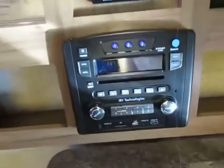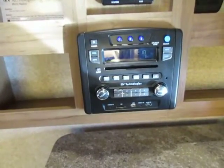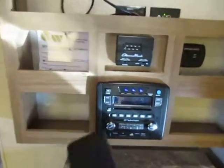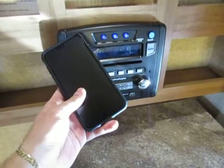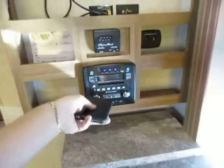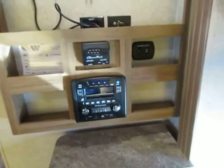Speaking of this thing, by the way, there's a lot of trailers out there that have a Bluetooth-enabled DVD, CD stereo system with inside-outside speakers. That's fine. There's nothing wrong with that. This one does, though. It has an extra chipset built into it. You can download a free app on your phone. I'll walk you through it if you give me a call. It's easy. You Bluetooth your phone to your stereo, and your phone becomes your remote control. You don't have to have extra electronics laying around. And speaking of your phone, you've got a perfect little charge station built right over here for it.